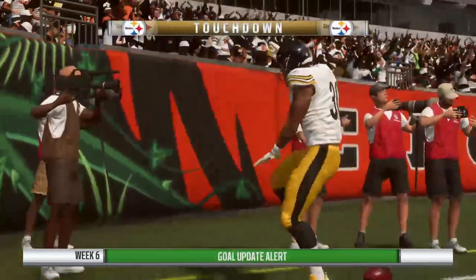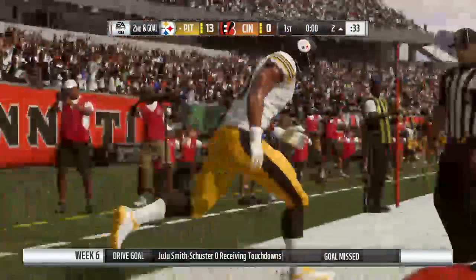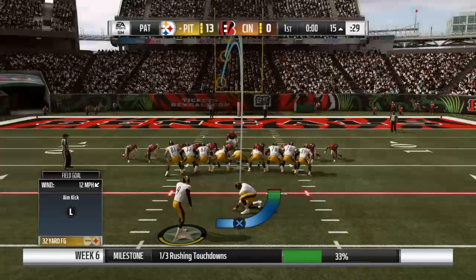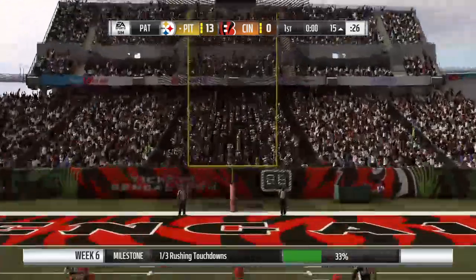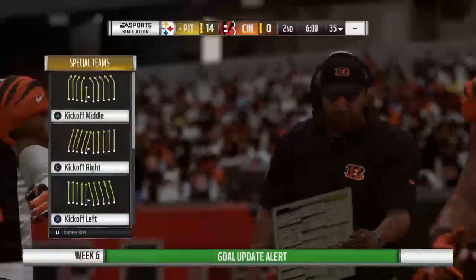Touchdown, Steelers. A great effort there. His 6th touchdown of the season, and the Steelers find a way to stretch their lead. And they're able to run it in. It started with a battle in the trenches. They won there, and they got in for 6 points. And that's going to be a tough one for the defense to deal with. They've got to go to the bench now and figure out how are we going to stay.